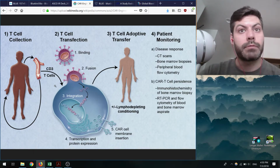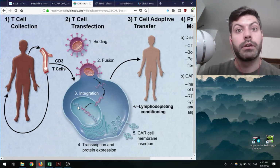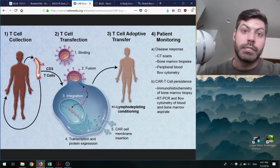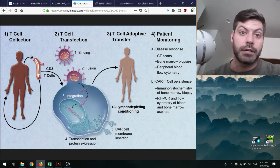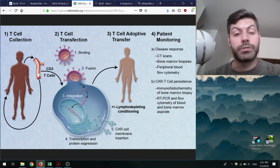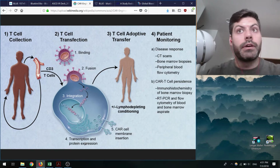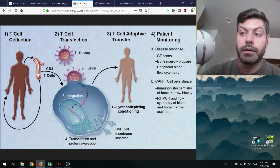They talk about integration here, which doesn't always happen, and it doesn't necessarily need to happen in order to get good protein expression, and that's what you really want. Then you put these T cells back into a person after you deplete some of the T cells that were already in there, and they're going to multiply and populate, and be able to attack and kill cancer cells themselves. This technique has been around for a little bit now, and companies like Juno and Kite were around and have now been acquired by Celgene and Gilead.